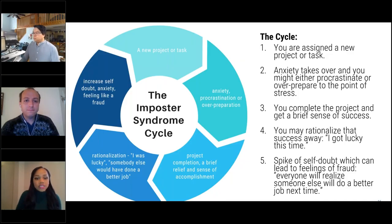Then a spike of self-doubt, which can lead to feelings of fraud. Maybe you might think everyone will realize, or someone else will do a better job next time. The cycle continues to loop over and over, and you may find yourself feeling trapped too. Well, we're here to share tips to help you break the cycle as well.